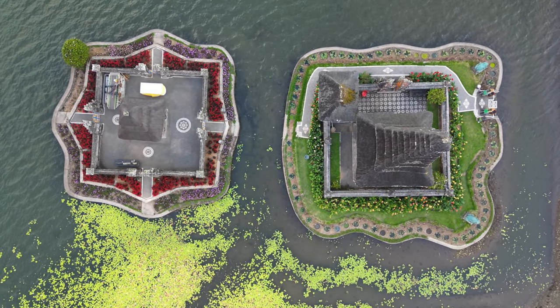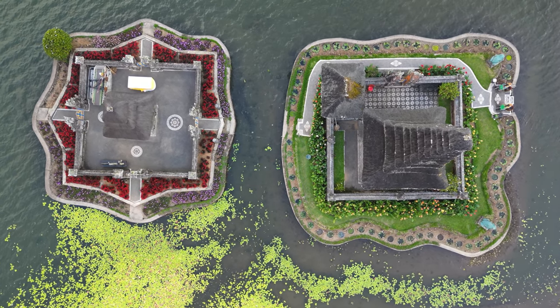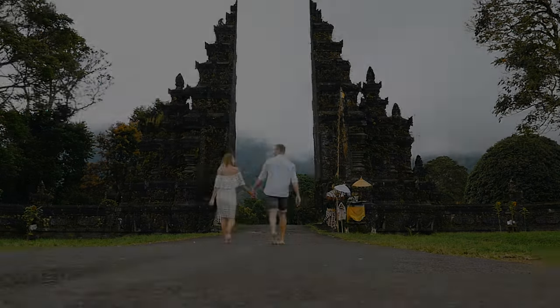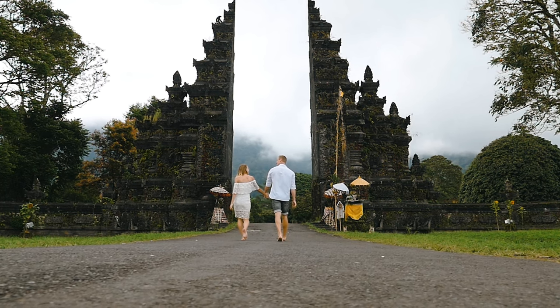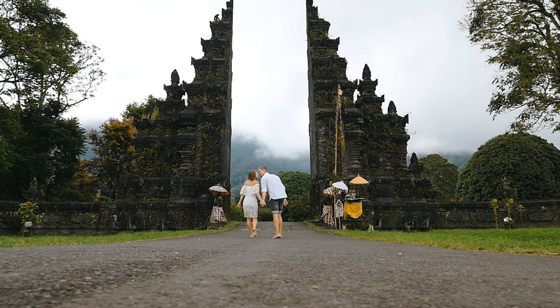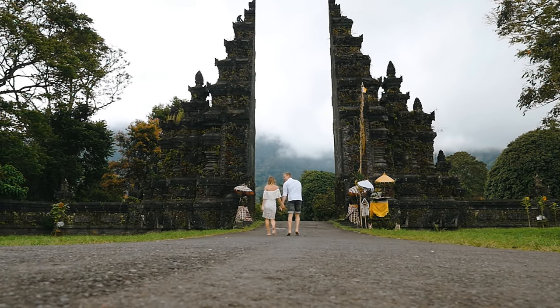There's plenty more to see nearby. After exploring Ulun Danu Beratan Temple, consider adding these incredible spots to your itinerary. Hendara Gate is a popular photo spot known for its grand Balinese gate framed by lush greenery and mountain views. Just a short drive from the temple, it's perfect for capturing that iconic Bali photo.